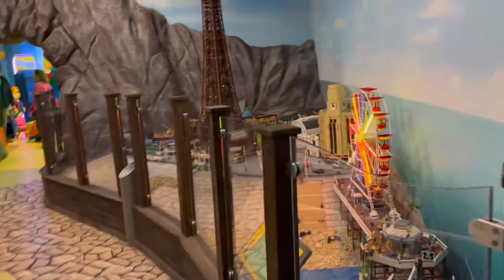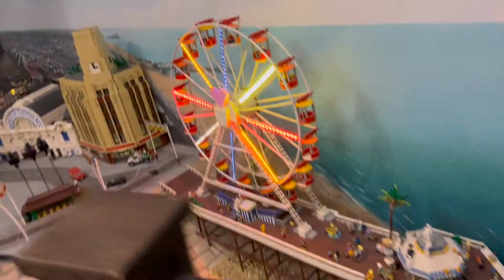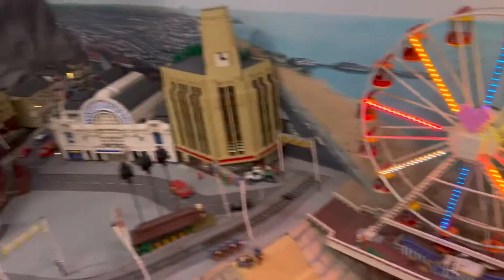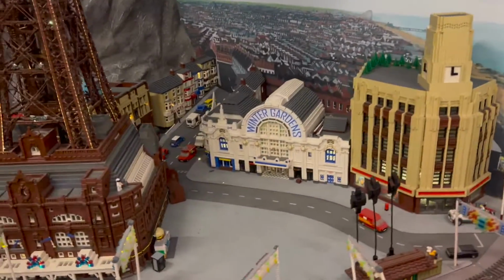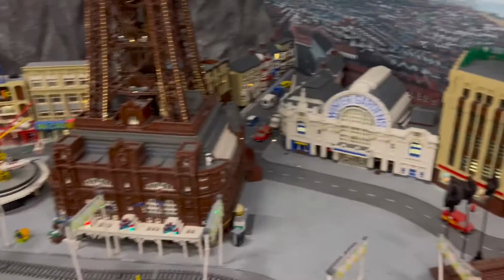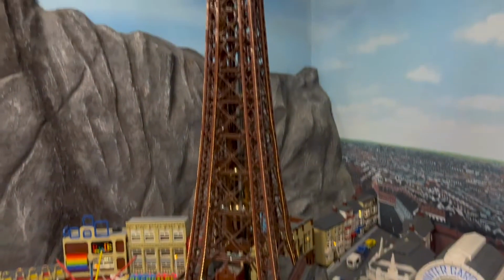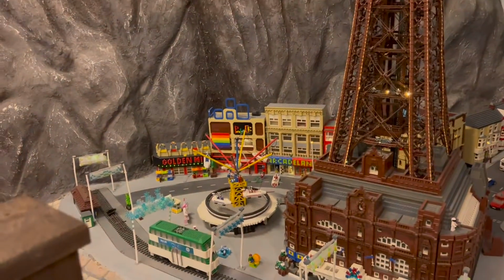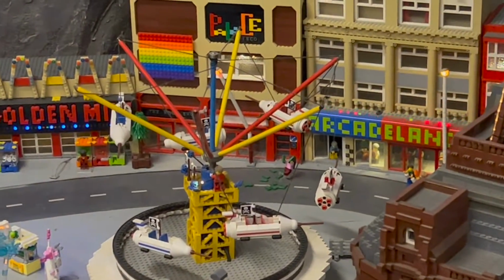All right, welcome to Miniland. And straight away, literally where I've just come from this morning, it's got the Ferris wheel on the pier. And we've got the Winter Gardens at Blackpool. And then, of course, we've got the iconic Blackpool Tower and the flying machines from the Pleasure Beach.